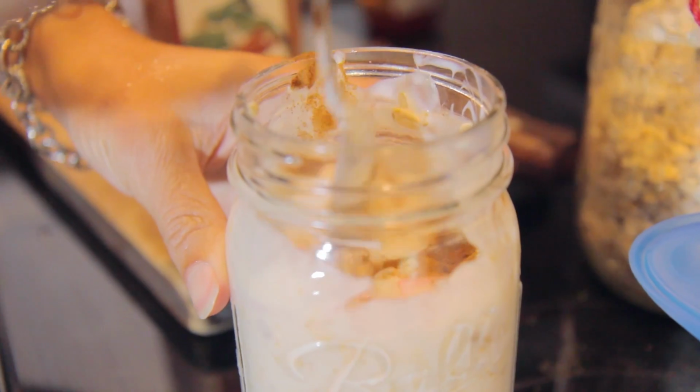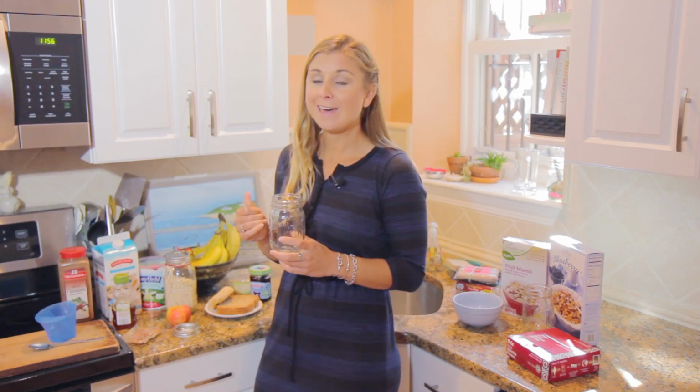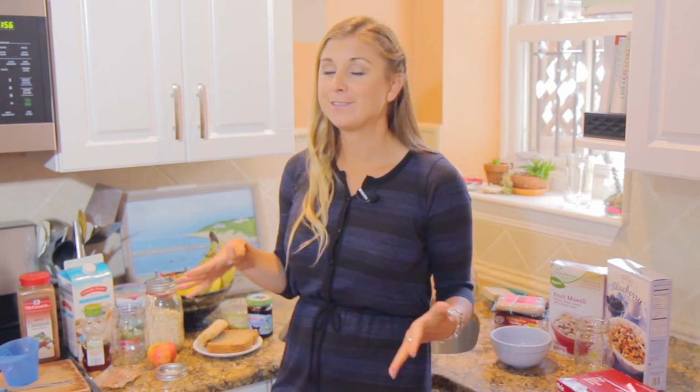You just put it into your mason jar, put it into the fridge overnight, and then first thing in the morning, it is ready to go. Just bring your own spoon. So that one takes a little bit of time. You gotta prepare it the night before. So say you didn't have time to do that, you forgot, it's first thing in the morning.